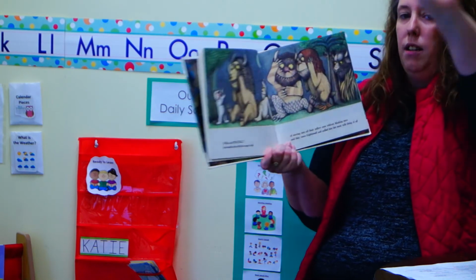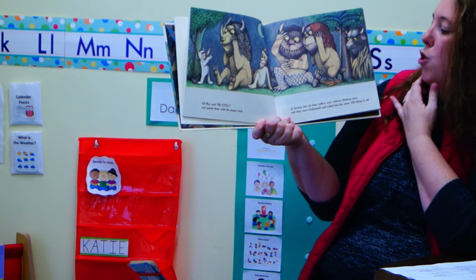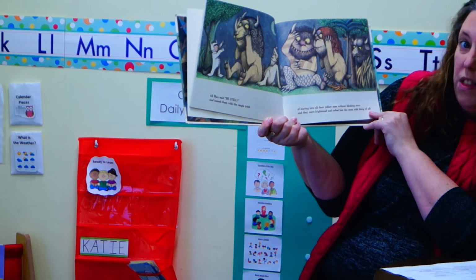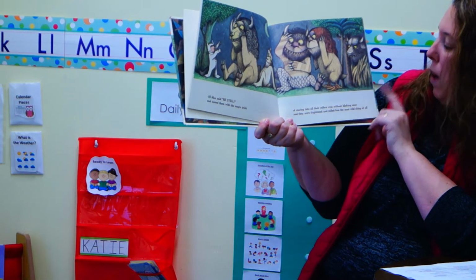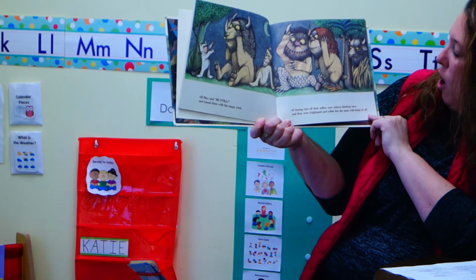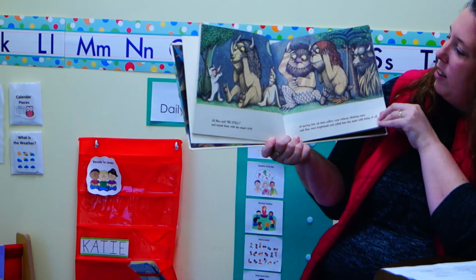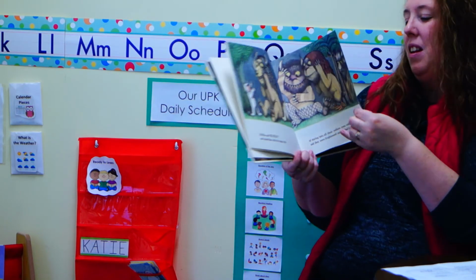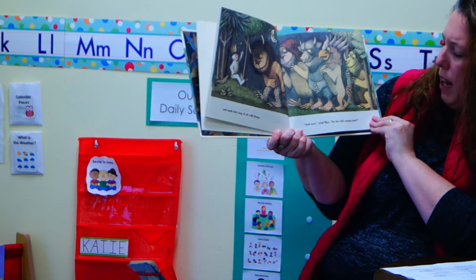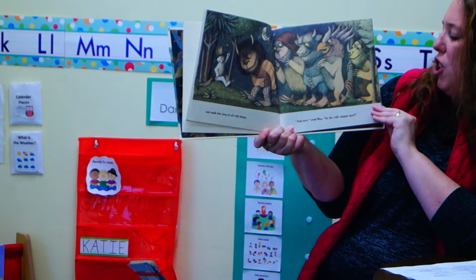Till Max said, "Be still," and tamed them with the magic trick of staring into their yellow eyes without blinking once, and they were frightened and called him the most wild thing of all. And made him king of the wild things. And now, cried Max, let the wild rumpus start.